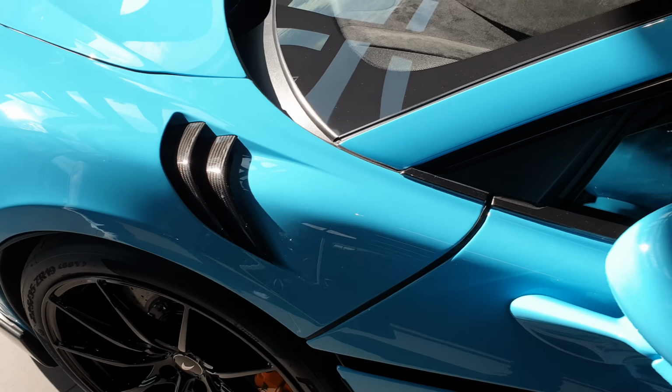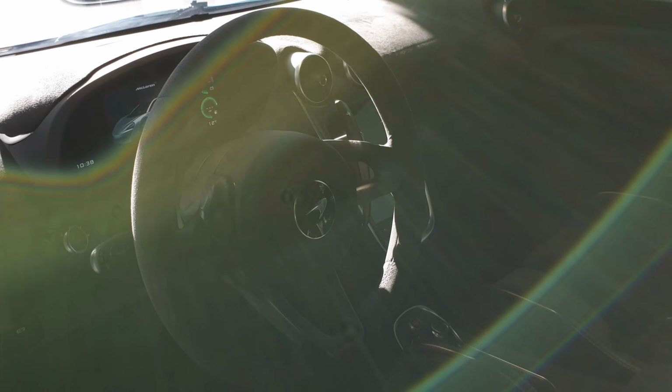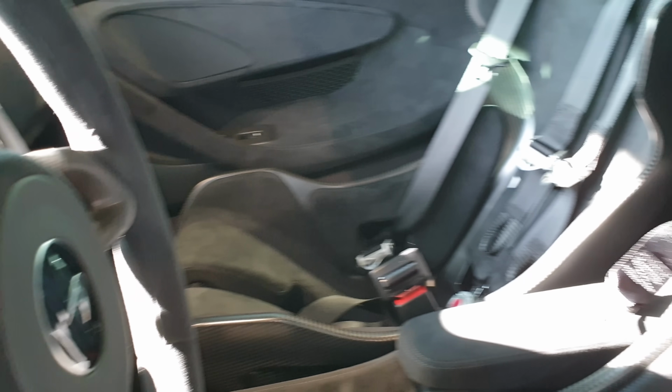On the inside, we have the carbon fiber seats. We have carbon dash inserts. We have different things like that. But that's because on the inside of the car, it's where you see it. It's where you feel it. And I do believe that that's the one place where you can get away with it.